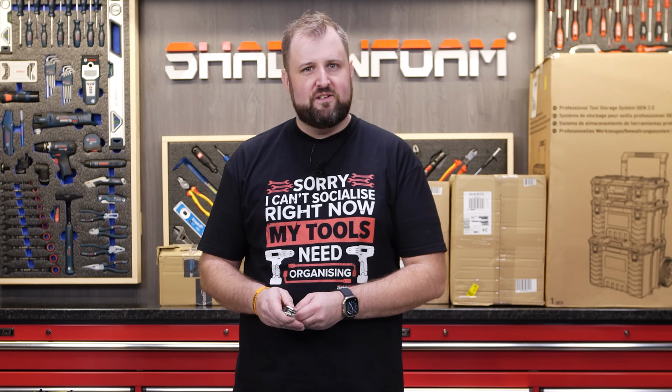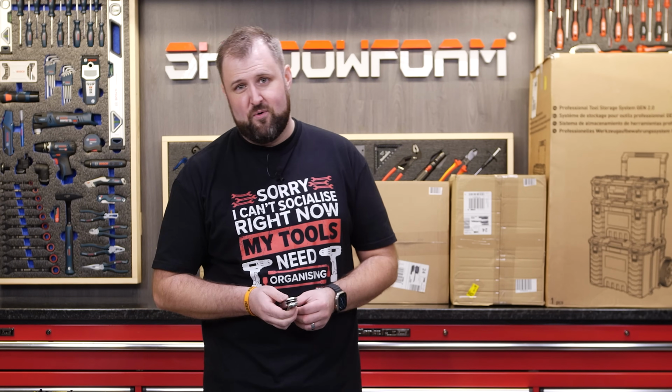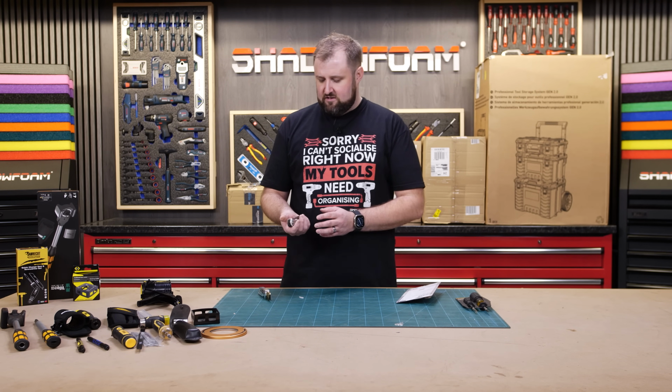I'm always on the lookout for a utility knife that's a bit different. I will be doing a utility blade knife match up at some point because I've got about 20 of them right now. This is my first one that's got a blade and a utility knife in one, so quite happy with that. And Sealey have some great stuff.